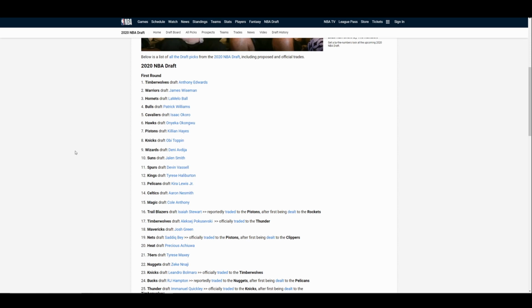I'm slightly intrigued by Killian Hayes on the Pistons. Obi Toppin is probably going to be your NBA Rookie of the Year. If I had to guess right now, if I was betting, if I had access to sports betting in Ohio, depending on what the odds were, I would strongly look at Obi Toppin for NBA Rookie of the Year. He's going to get a ton of playing time, and he is probably the most NBA ready out of this entire group to come out and have an impact immediately. I don't think he's a good long-term prospect, but he's probably going to win Rookie of the Year.